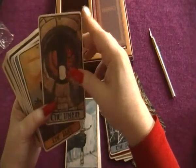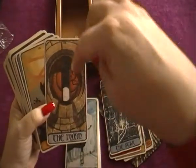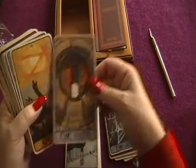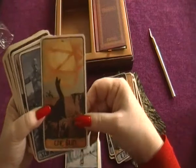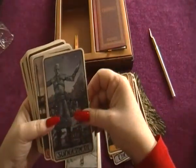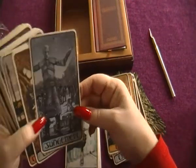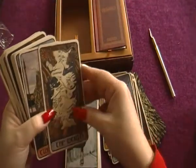The Moon. I like that one. That was like the big ditch where they were all to fall into, wasn't it? And they had that horrible fight. The Sun card. I like that one. That's nice. I like the colours in that one. It's quite good. Judgment. Yeah, I think that's quite appropriate. The World.